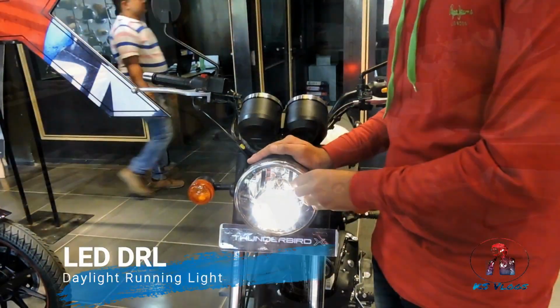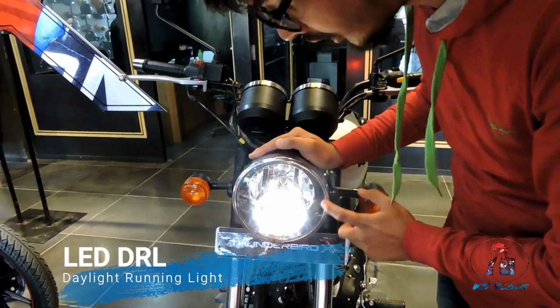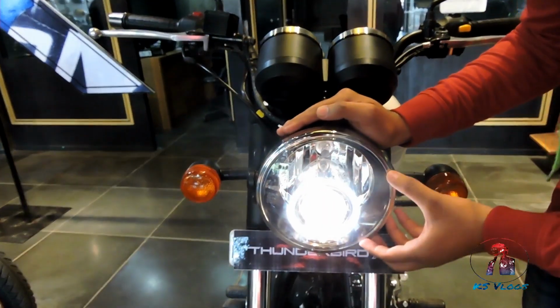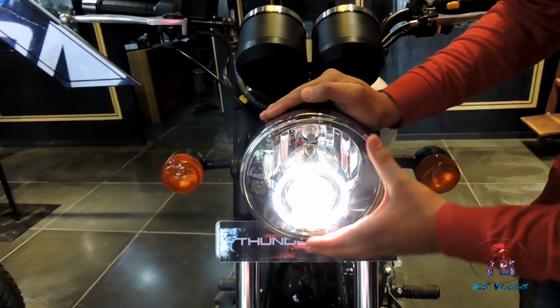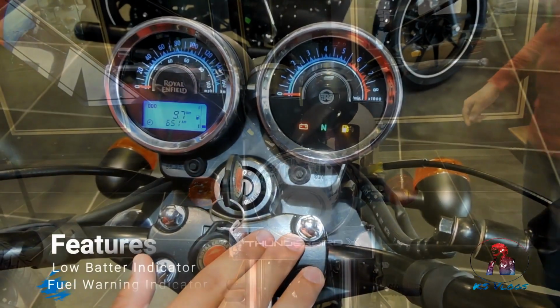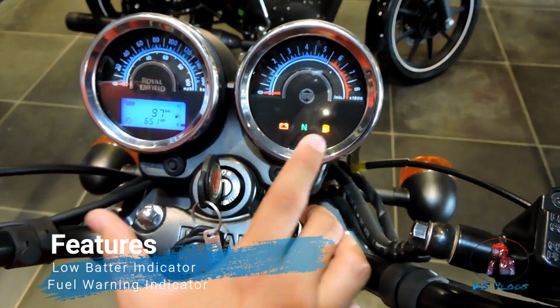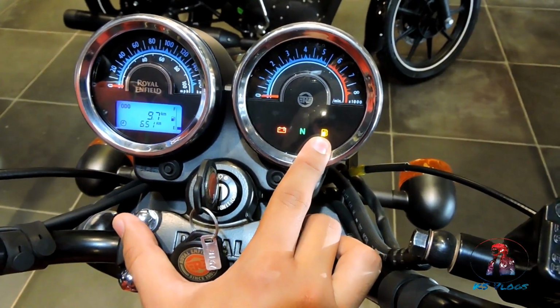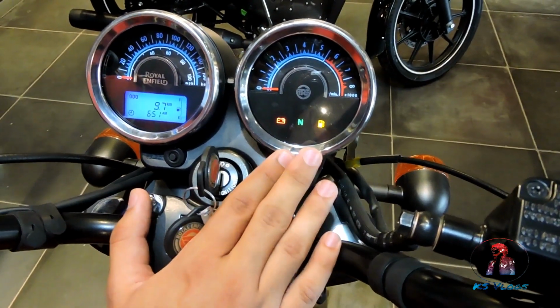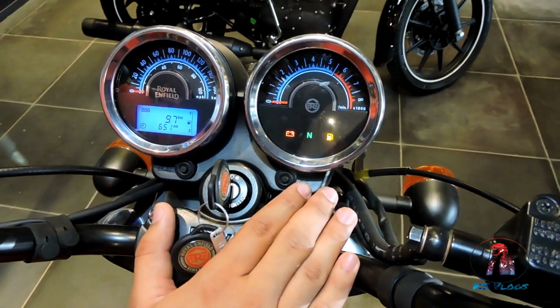It has a daylight running lamp and you can see the blackish shadow on the lamp. It's providing better light quality than the previous model. In this Thunderbird 350X, they have provided a battery indicator and fuel warning indicator. This was not provided in the previous Thunderbird 350 or 500 model.